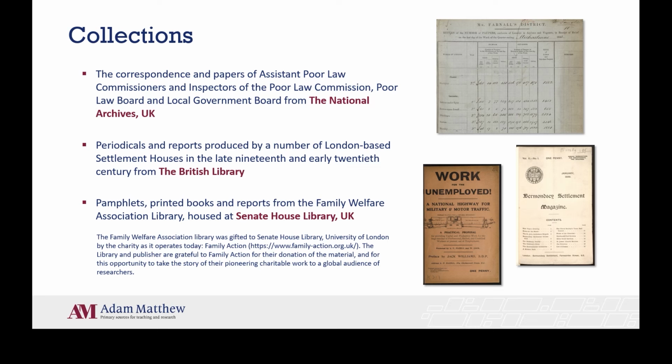The Family Welfare Association, which was known as the Charity Organisation Society from 1869 to 1946, documented its own work as well as collecting material relating to poverty, welfare and social reform. The charity still exists today in its current form as Family Action.